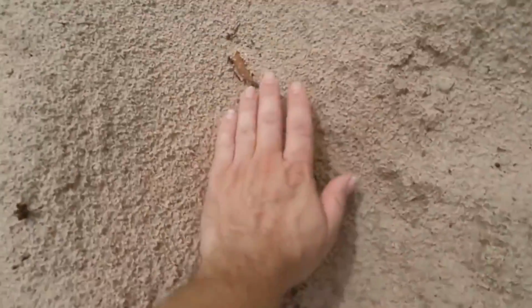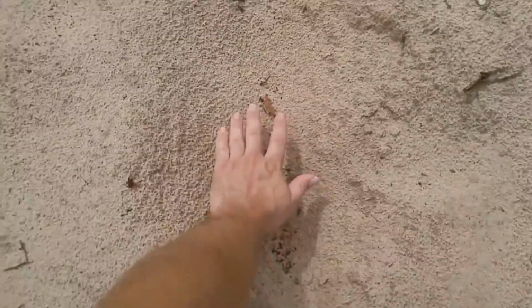That is huge. Here's my hand inside of it. That thing is humongous. Like I said, it's possible that something walked along, dragged their feet, made a huge print, okay? It's either an accident or it could be on purpose.